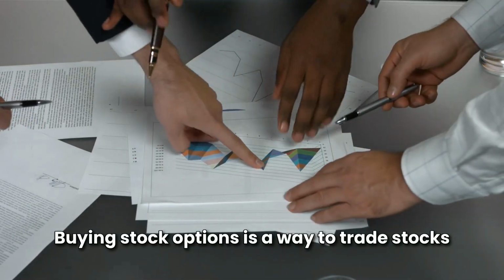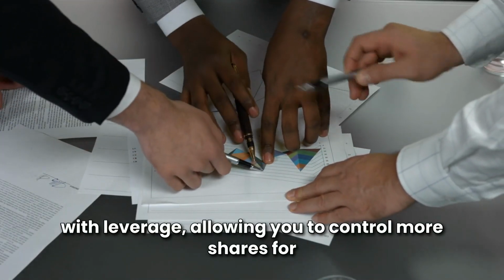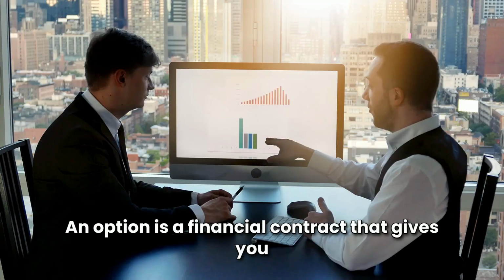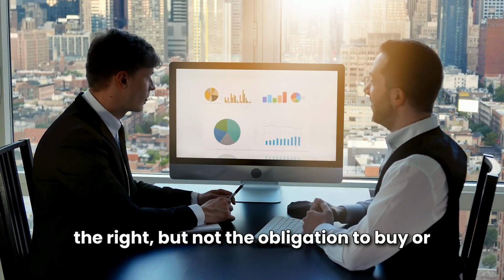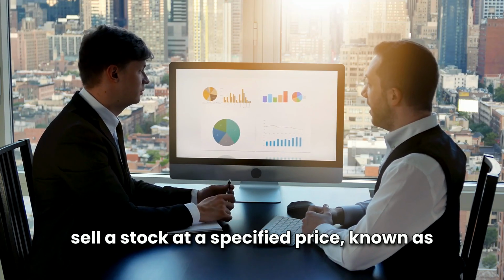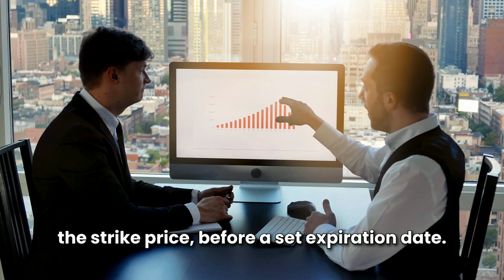Buying stock options is a way to trade stocks with leverage, allowing you to control more shares for less money compared to directly buying the stock. An option is a financial contract that gives you the right, but not the obligation, to buy or sell a stock at a specified price, known as the strike price, before a set expiration date.